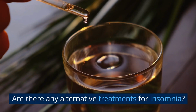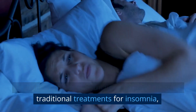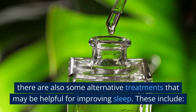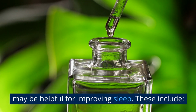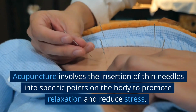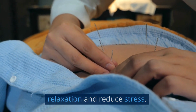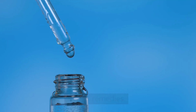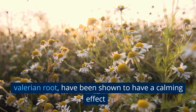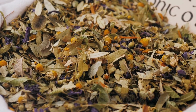Are there any alternative treatments for insomnia? In addition to sleep restriction therapy and other traditional treatments for insomnia, there are also some alternative treatments that may be helpful for improving sleep. These include acupuncture. Acupuncture involves the insertion of thin needles into specific points on the body to promote relaxation and reduce stress. Herbal remedies. Some herbal remedies, such as chamomile tea and valerian root, have been shown to have a calming effect and may be helpful for improving sleep.